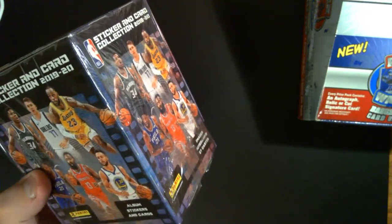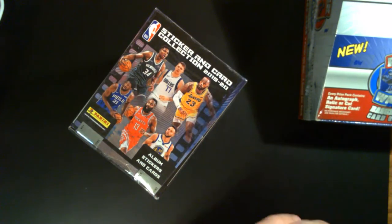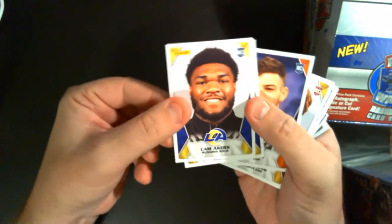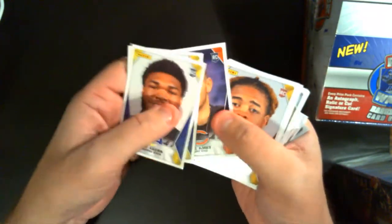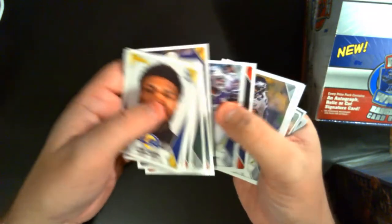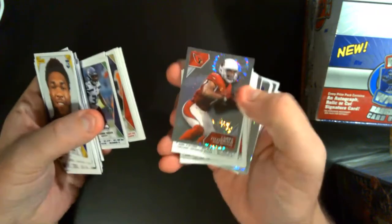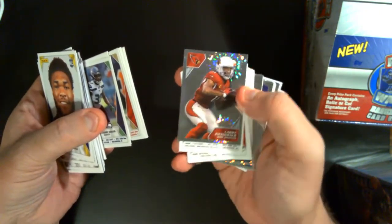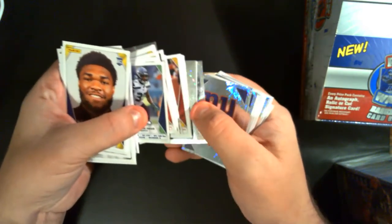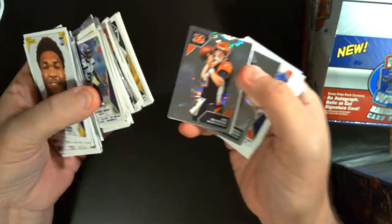So if this goes well, then I may do more. They also had the 2020 football. If you haven't seen those, these are the cards that come in the sticker packs. Nice cards, I like the cards. And then your stickers, I like the ones with the little shiny fireworks. I got a Joe Burrow somewhere. And there's Burrow.